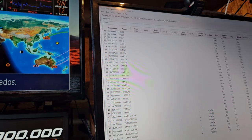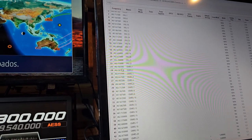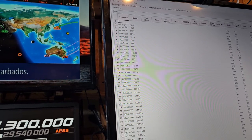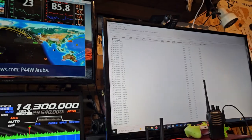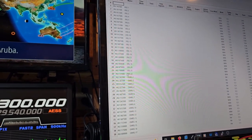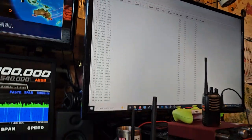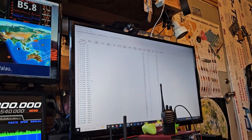What they did that's weird here is they have GMRS channel 1 as 562, and they have all the FRS exactly the same. It doesn't make sense why they've programmed it like that. These 14 channel radios should really be 22, and then you could put all 22 FRS in it. So anyway, I'll probably just leave that radio alone. I don't have a use for a 14 channel radio.